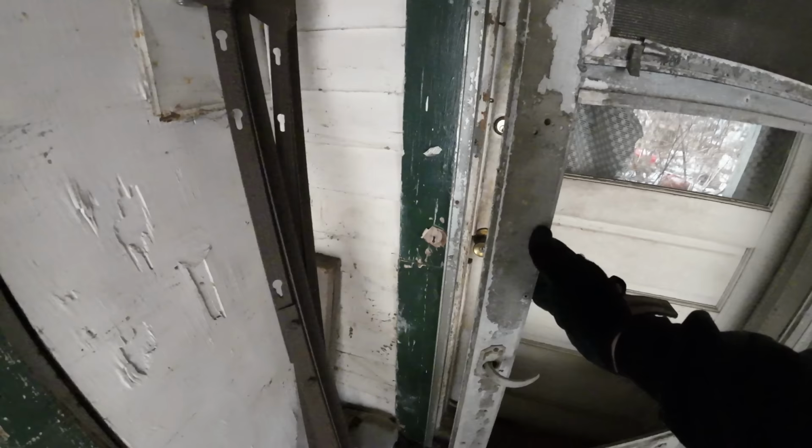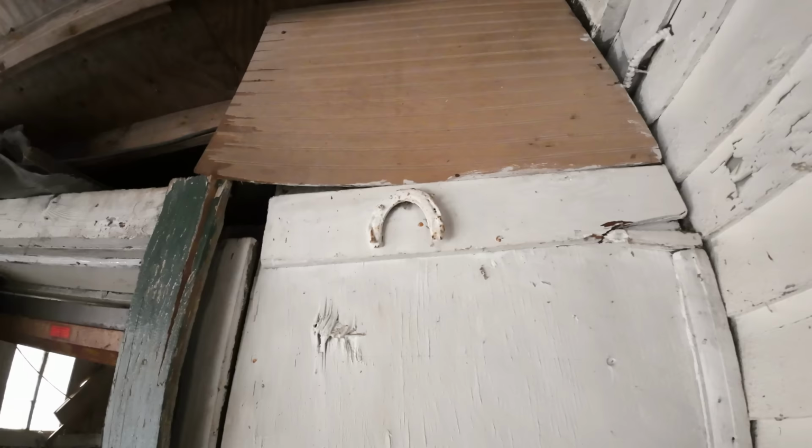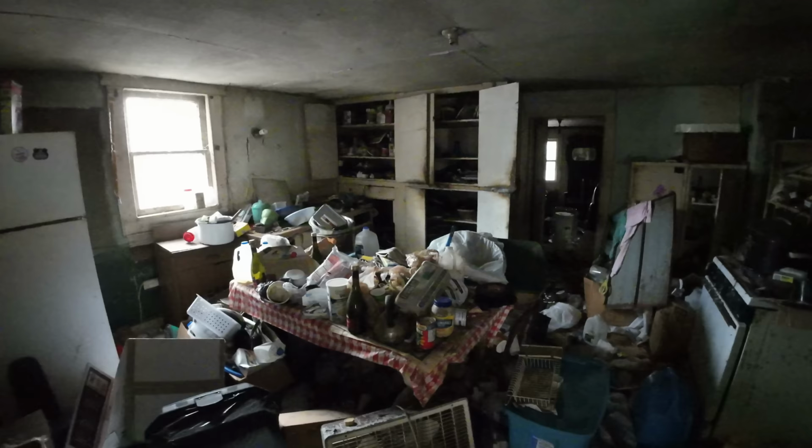So it's open, but it feels like there's something behind it. Oh, nope, we're open. Hello, anybody here? Oh my goodness. This is a hoarder house. Holy crap.